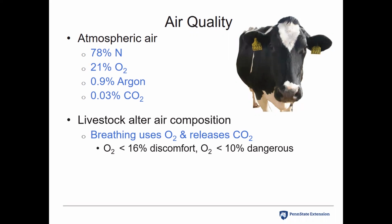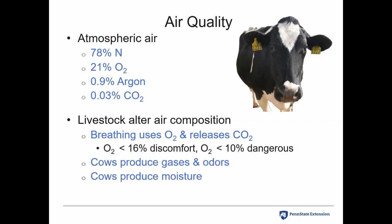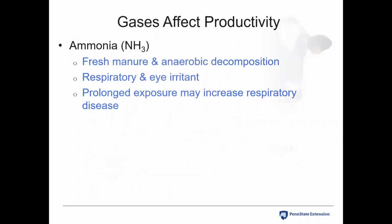And if the oxygen levels get less than 16%, it starts to get dangerous or causes discomfort. And then under 10%, it can be very dangerous and fatal. And so we want to take that. Again, the gases and odors and also moisture, we want to control those levels as well.